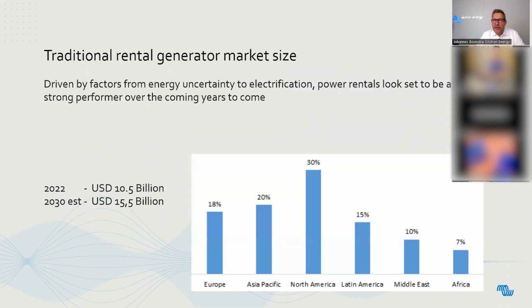We can see that on the rental market because a lot of projects run on electrification and need more and more electricity to run. Therefore, the rental generator market is also increasing. At the moment, that's an estimate, it's about $10 billion US, but in the coming years, that could well be over $15 billion US. That means that market is substantially growing, because more and more projects need electricity to run.